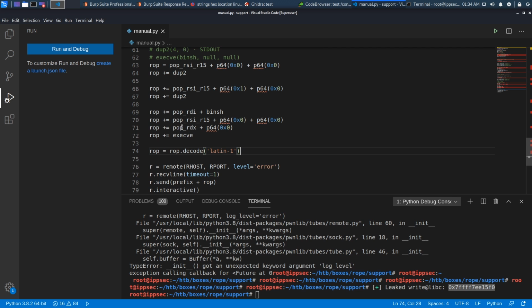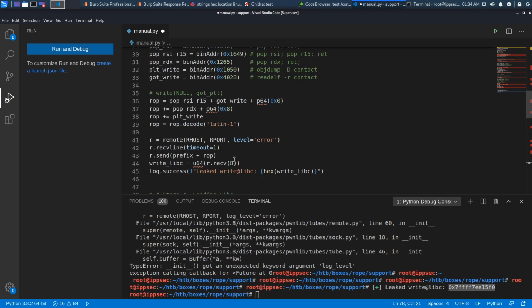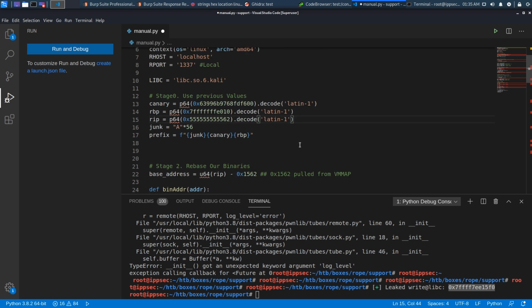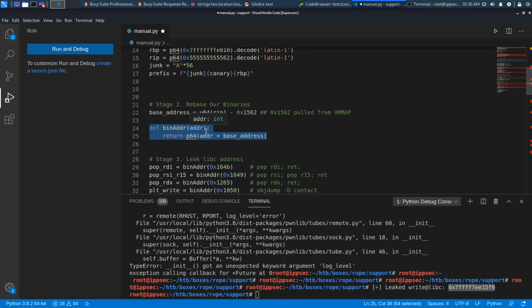So again, I guess we can go over the code real quick, and then we move into the other binary, which was the printf. So starting up, just loading all the variables. That's easy. This is again using the variables we had before, which was the canaries. Base address we're calculating, this is from vmmap. And then we just create a little function to return the relocation addresses.